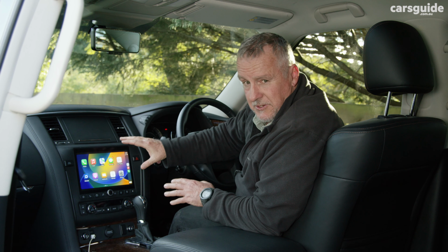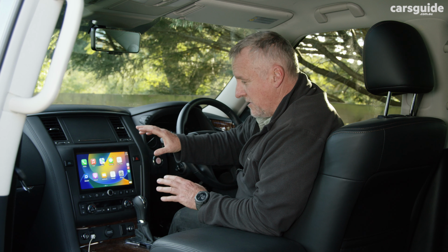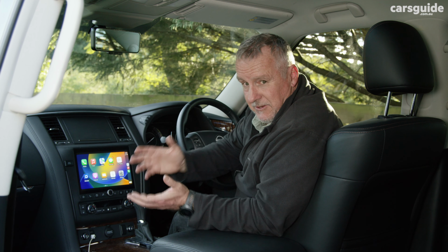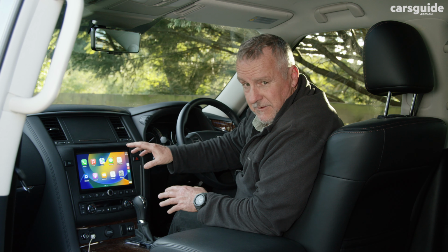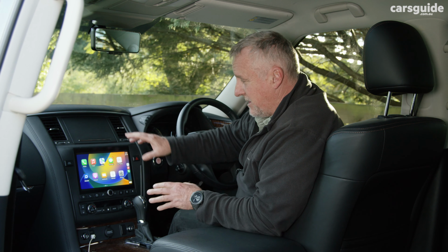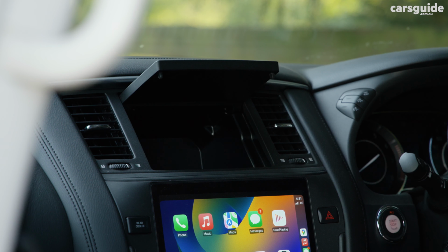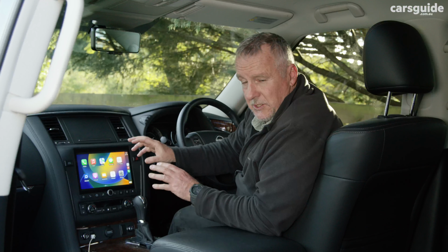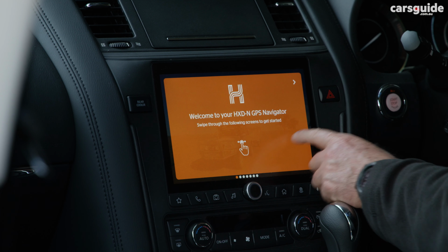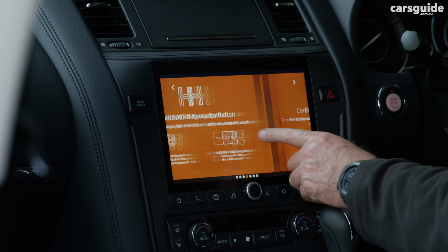But of course, the big news is the new touchscreen multimedia system. Now that screen is a lot bigger, a lot clearer, and you of course get Apple CarPlay and Android Auto, which was never offered previously. I am a little bit guilty of looking up here where the old 8-inch screen used to be, which now houses a cubby hole there. But in terms of usage, easy to use, nice and bright and clear. And a bonus for four-wheel drivers, this system has HEMA maps on board, so you're ready to go.